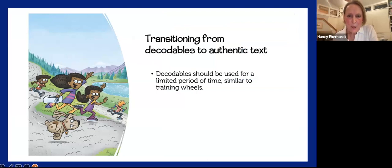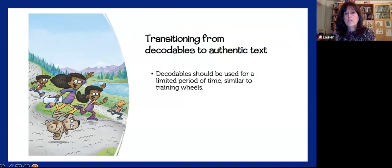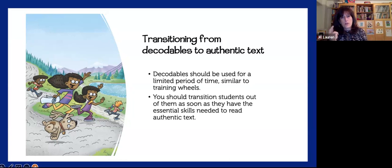Okay, good. I want to talk about how Lindsay discusses this transition from decodable to authentic text. And truly, decodables should be used for a limited amount of time, similar to training wheels. I have to say, sadly, I'm hearing about school districts that are saying, K-2 only decodable text. But I'm sure there's kids in those grades who can read. I can read books, for example. So we have to have all of those options ready to go as soon as they start to crack the code, because we want them applying their phonics knowledge in more authentic text, because that's the ultimate goal. So yes, they should be used for a limited amount of time, and you should transition students out of them as soon as they have the essential skills needed to read authentic text.